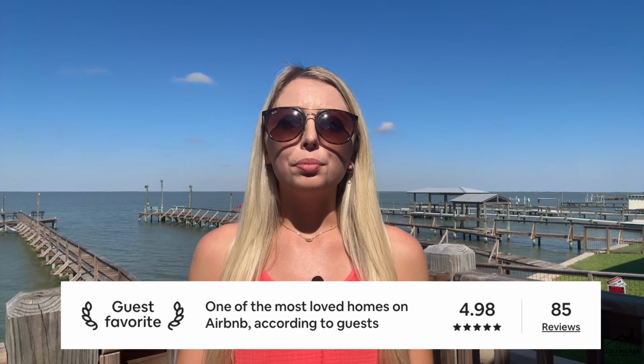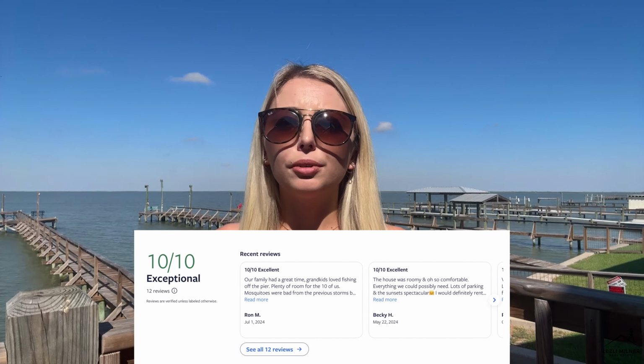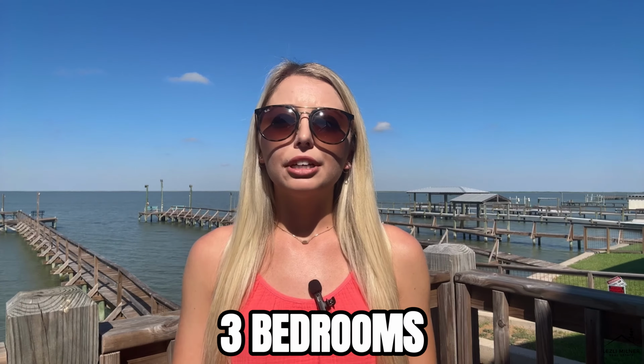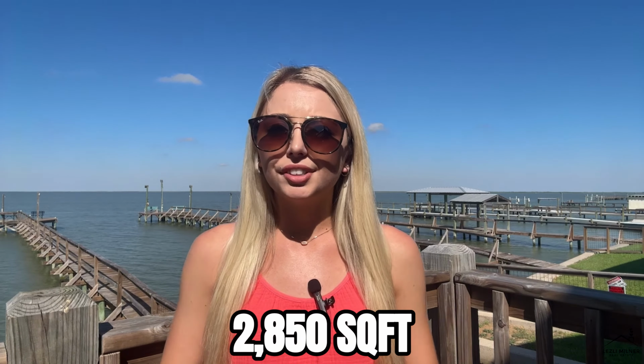This fully furnished home has super host status, featuring an impressive 4.98 star Airbnb rating, a perfect 10 out of 10 Vrbo rating, and 95 amazing reviews. This home features three bedrooms, including a convenient suite located downstairs, and this suite includes a small kitchen and its own bathroom, making it perfect for guests. Overall, there are two bathrooms within the spacious 2,850 square feet of living space.